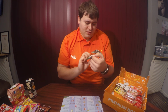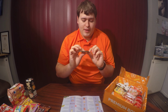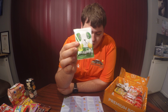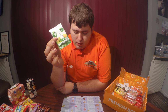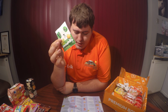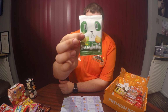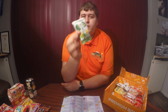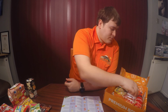Oh, this looks pretty cool. So we got a Melon Pandoro. I love our melon flavoured things. This looks like some sort of cookie. So this is from the classic box, and it says Pandoro cookie. Cute cookie with a fruity surprise inside, with a fresh melon flavour mixing. So that's really cool. We don't often get melon flavoured things in Tokyo Treat boxes compared to things like grape flavouring and stuff, so it's really nice to get these.